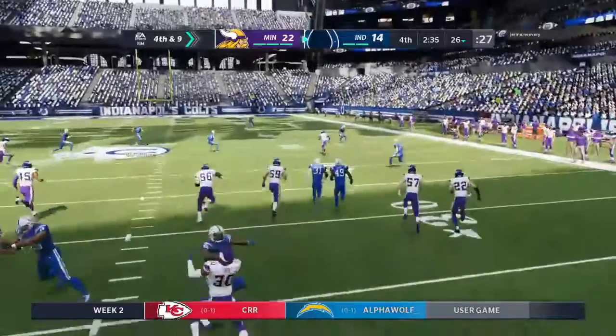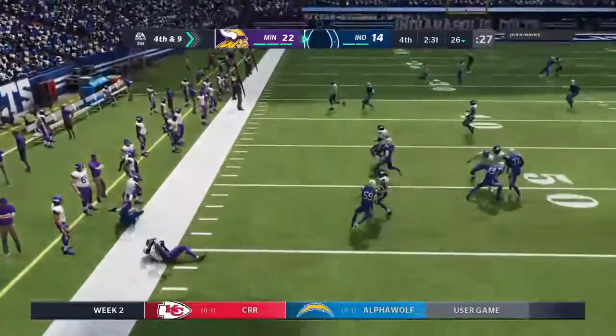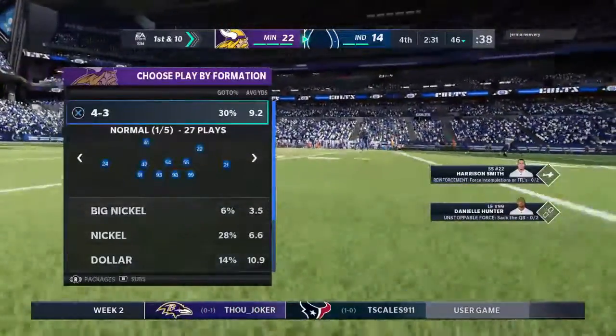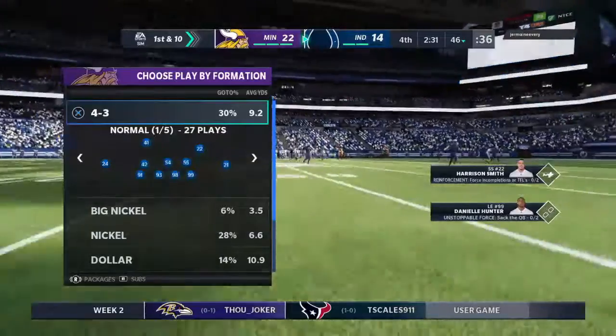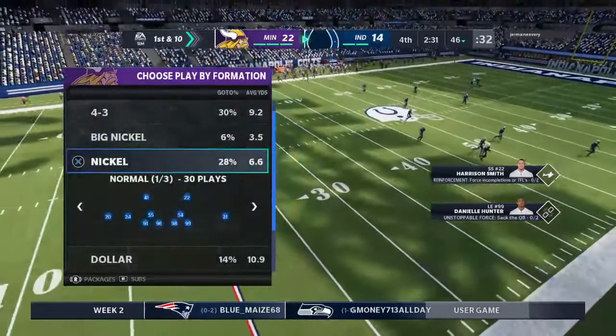On 4th down, the punt team is on as this is sent away. And he's able to get this one out closer to midfield across the 45. 31 yards on the punt there. And out will come the offense as they take over. 6-yard line.